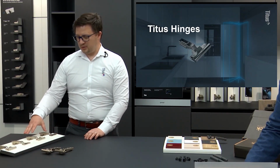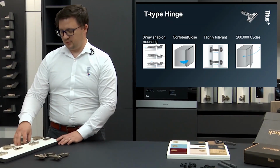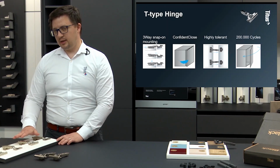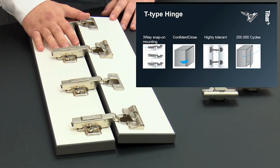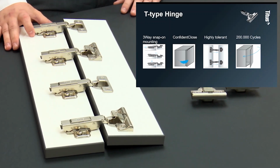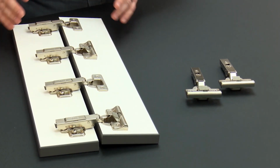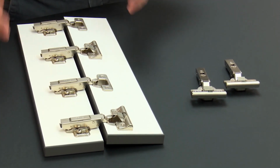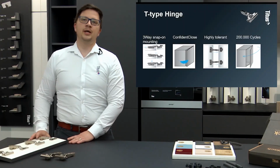And so it's very tough to hook and clip the two hinges that are very, very close to each other. The second thing is Titus Confident Close, a way of developing hinges and how they should perform.